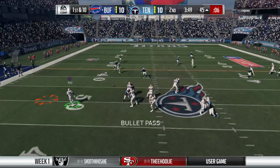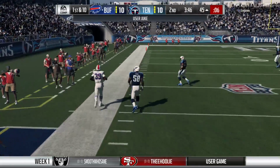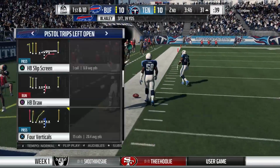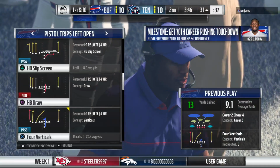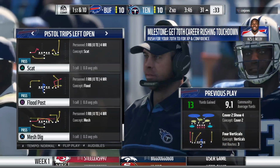On first and 10, Haley. He's going to leave this for his running back. It's complete. And he is out of bounds, just a yard or two shy of the 30. Another nice gain, 13 yards that time, and another first down.